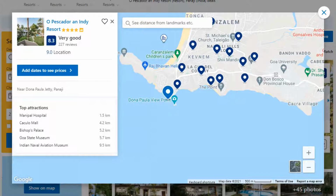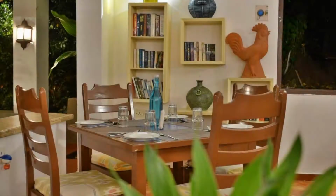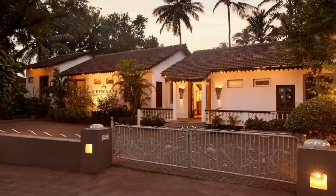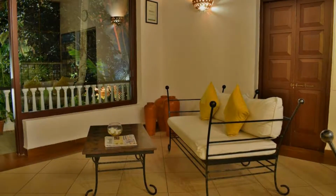Number 6. It's a 4-star resort. The location of the resort is outstanding and guests love walking around the neighborhood. Check-in time is 1 p.m. and check-out time is 11 a.m. Guests are required to show a photo ID and credit card at check-in. Pets are allowed in this resort.